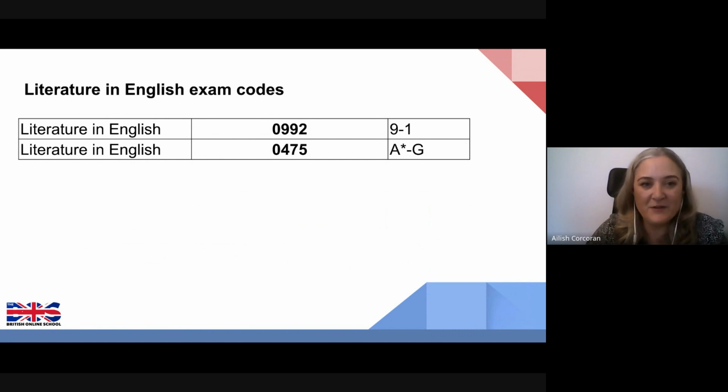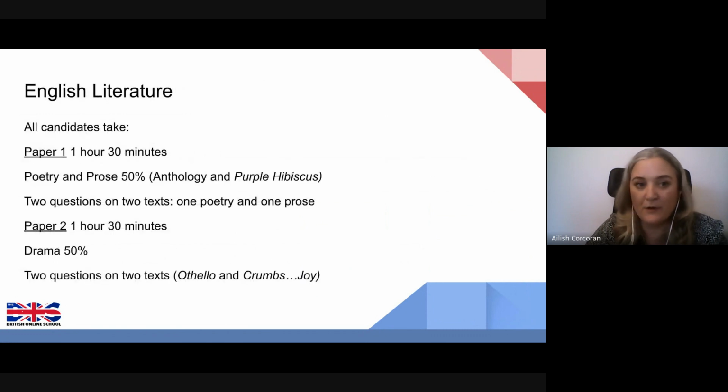Okay, and then literature, same deal. We've got 0992 for the 9 to 1, 0475 for the A star to G. You all know that I call it the 0475 for our coding.